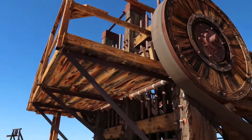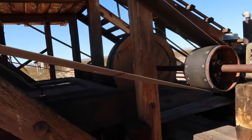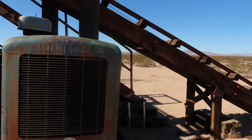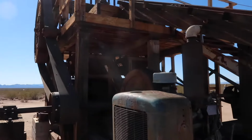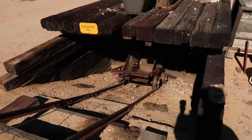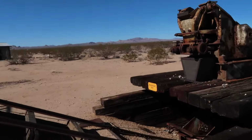Now from the looks of this, I didn't ask and I should have, but the other one as well, these are hooked up. And I think what they do is they still operate these for demonstrations. You see the belts are in really good condition. And it shows exactly how milling used to work. So they've built this here, and they've got all new metal where all the material comes out, and new cables run into these ore cars. So they give an example of how they run and operate this stamp mill.